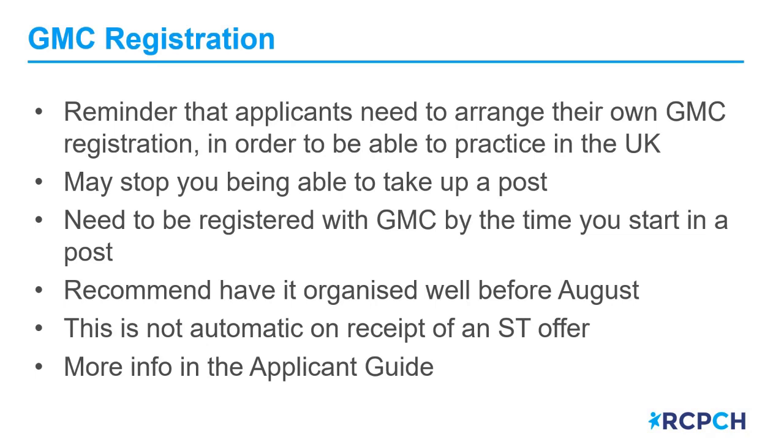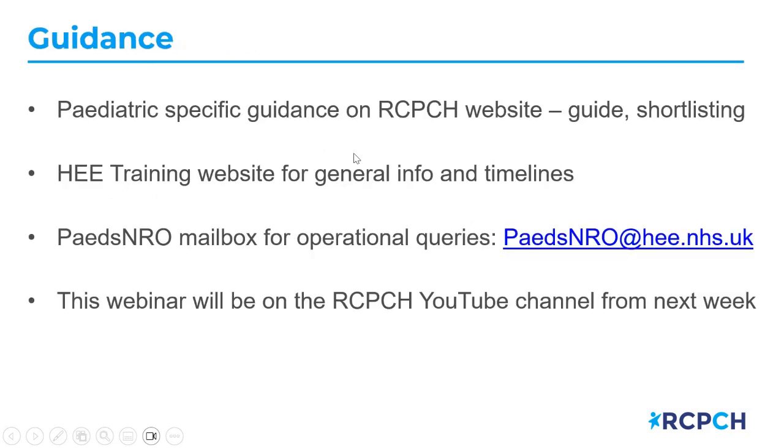Do have a quick look in the applicant guide. It does have a section in there about this, but the key thing is just to start your own GMC registration process. It can take a little while sometimes depending on how busy they are. So I would suggest, particularly as you'll be getting shortlisted over December and January, to start looking at setting up a GMC registration application sometime early in January, just to make sure that there aren't any delays. So just bear that in mind.